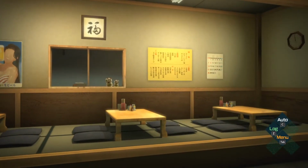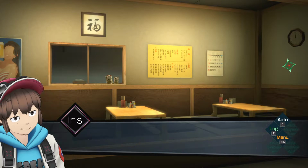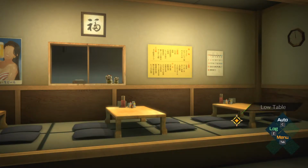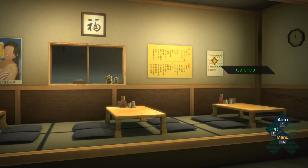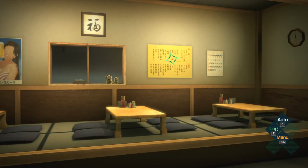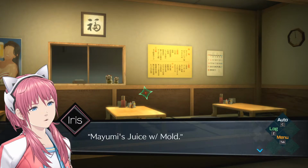We got a lot to look at in here. Hey, what has 2 hands on its face? A mom playing peekaboo! Yeah, exactly. Good one, Ota. Date, wanna have a pillow fight? Tessa, not in the store, please. Salt, pepper, a blend of red cayenne and spices, and an unidentified liquid. Mayumi's juice with mold?